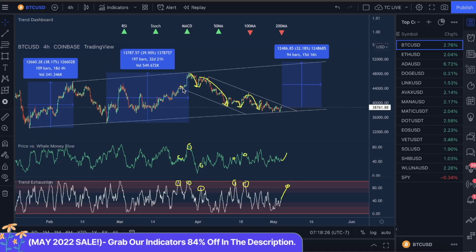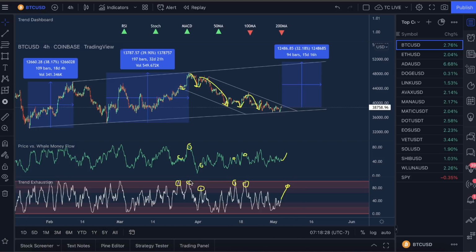Right here, we're seeing a little bit of a consolidation period and move up, and this is where we saw this linked up. So here's just one quick masterclass. Give me 10 seconds and we'll move on and we'll show you guys what whales are doing. When trend exhaustion is high and whale money flow is high as well, that is a double confirmation you're looking for drops. There's a reason why this didn't head down as much. Why? Because whale money flow wasn't as high.